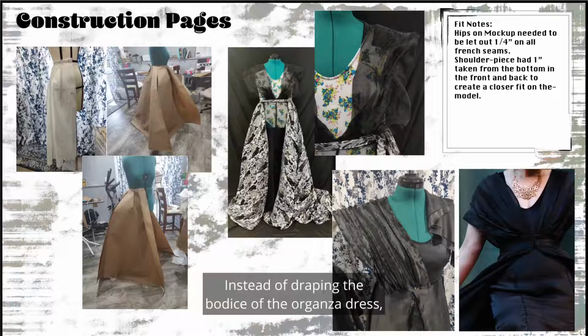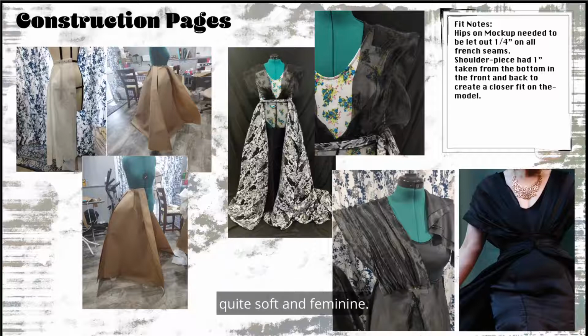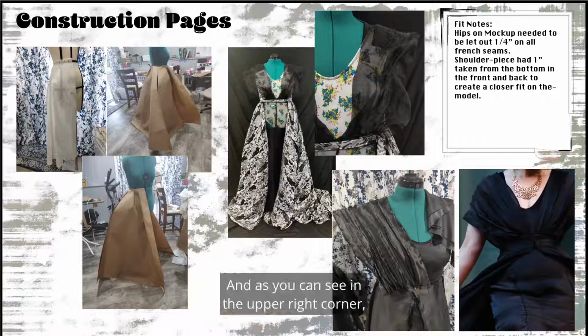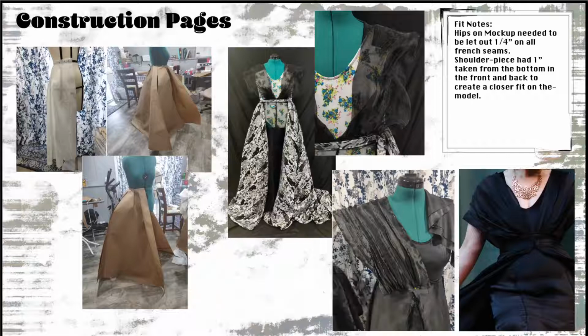Instead of draping the bodice of the organza dress, it became pin tucks, which added some much needed structure, but still kept the whole silhouette of this dress quite soft and feminine. The bottom of the organza dress was widened to really emphasize the mermaid style of the skirt. And as you can see in the upper right corner, I just have some fit notes about what adjustments had to be made from mock-up to final garment.